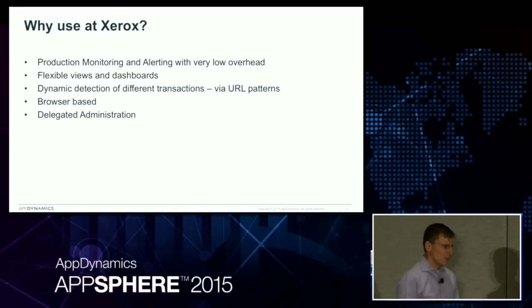Another thing that we liked was to be able to detect transactions via URL patterns. As Gorky mentioned, AppDynamics was able to take a part of the URL. In this case, we implemented friendly URLs, and as part of each transaction, we defined which URLs belong to that particular transaction. And that way, we can now classify for the business team that a claim for an end user is fast or slow, that an approval for a business user is fast or slow.